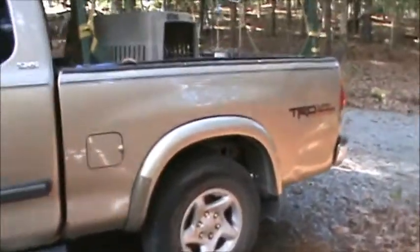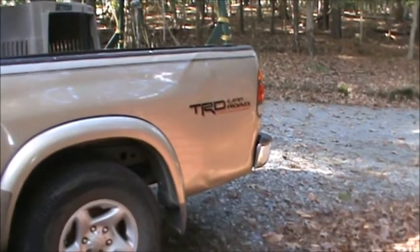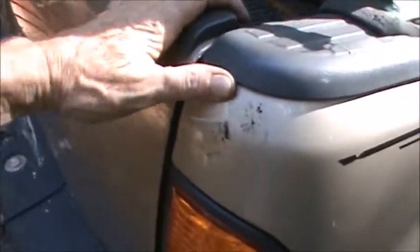This is a 2003 Toyota Tundra. I'm the original owner. It's got dents. If you look close, you'll see the bumper in the back is kind of sagging down a little. There's paint scratches. You know, this thing's got wear and tear on it. But overall, well, that's something new right there. Huh. Overall, not bad shape. Not bad shape at all.